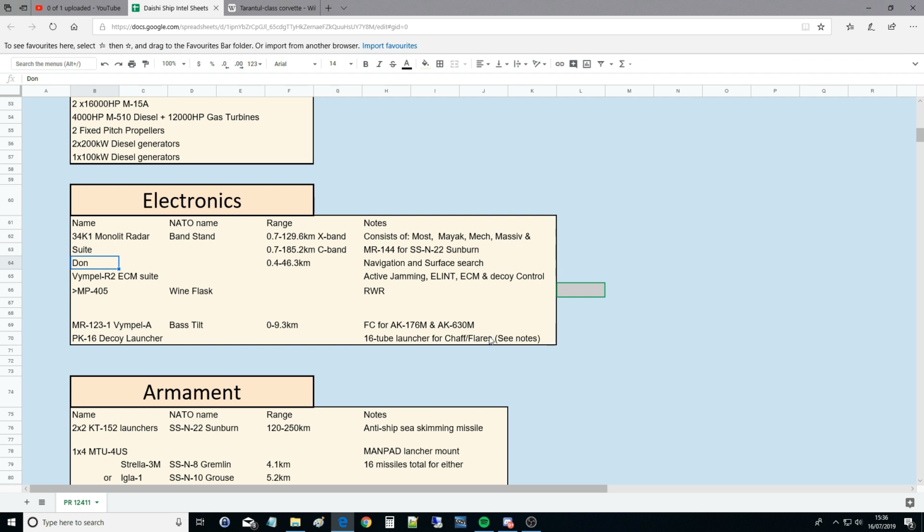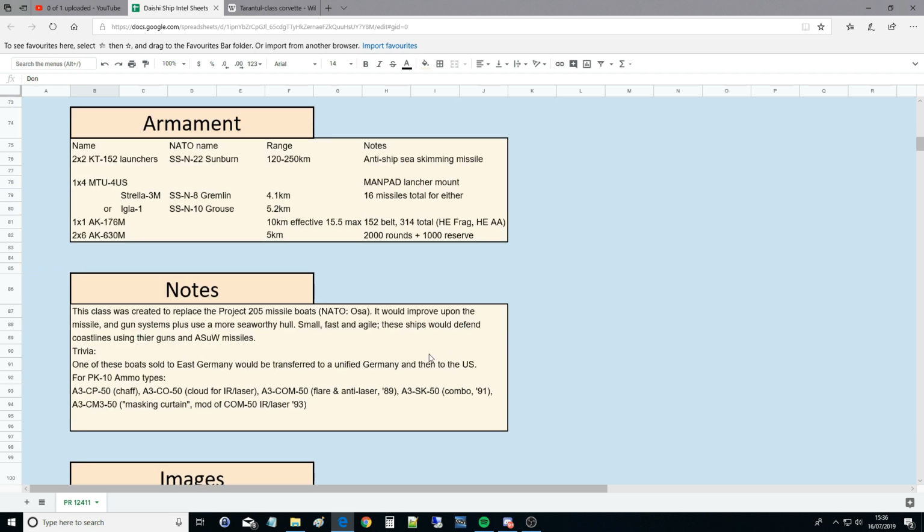See notes. What's the notes about that, Daishi? I figured out exactly which ones they put into these launchers. You go down there, there's the A3 CP50, which is just your typical chaff, and then the A3 CO50, which releases a cloud that's supposed to mess with IR and laser. Okay. And you got the A3 COM50, which is a bit newer, also releases a cloud. And then you got A3 SK50, which is a combination of radar and IR. Mm-hmm. And then you got the CM350, which is a mod of the COM50, which is a masking curtain. I wasn't able to find too much about it, but I'm assuming it releases a cloud sort of like the CO50. Roger. And those numbers at the end are the dates they were introduced? Correct. Interesting. Good work.